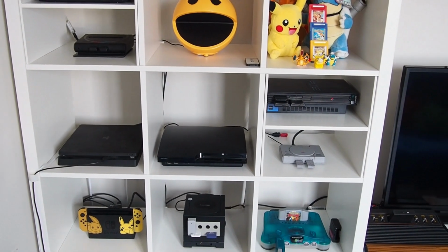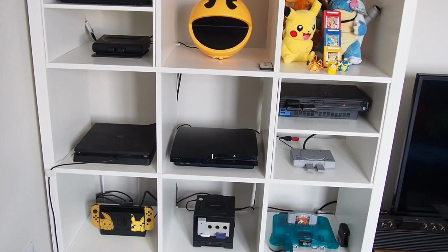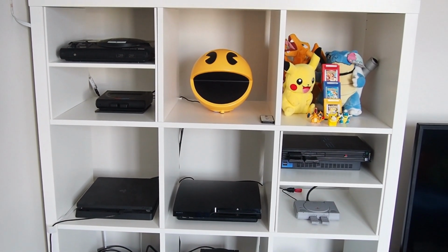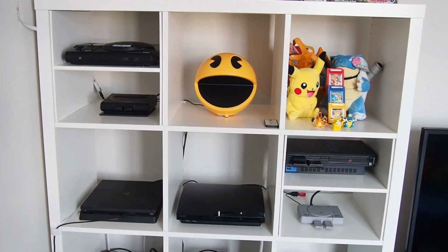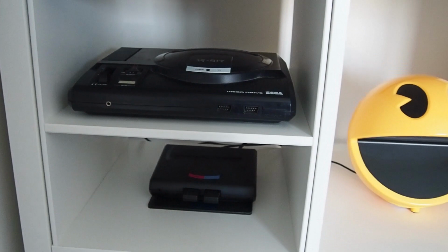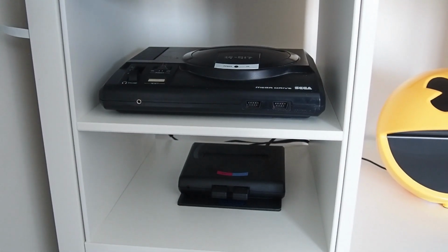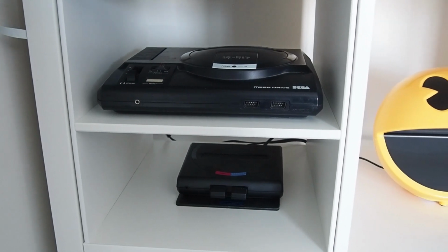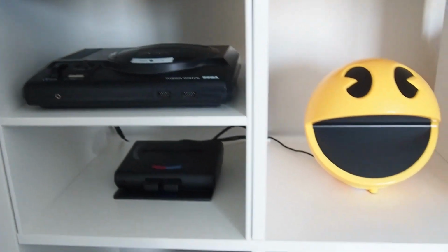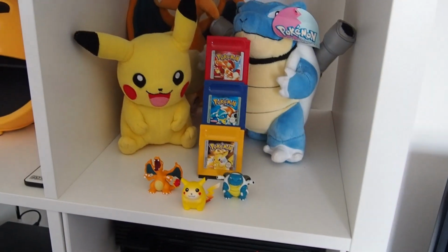So from right to left there's the N64, the GameCube, the Nintendo Switch, and then we've got the PS1, the PS2, PS1 Classic, sorry, PS3 and PS4. And right at the top we've got my childhood Mega Drive with the Analogue Mega SG, which is the FPGA hardware emulator, so you put the original cartridges in and it outputs to HDMI. And then just a Pokemon Game Boy display here.